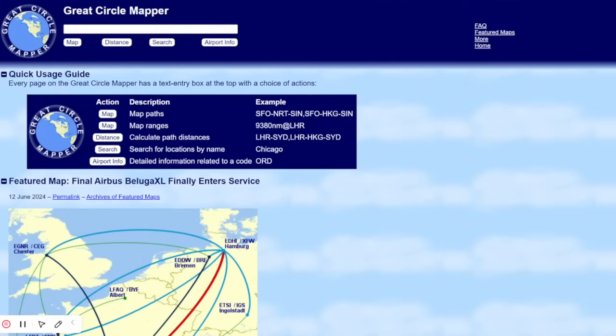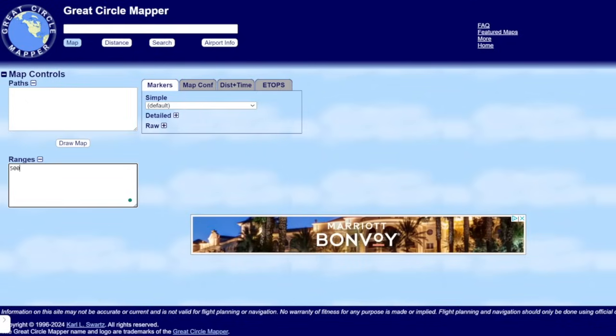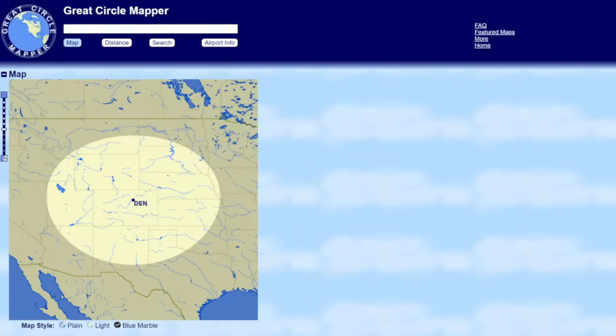There's another free tool that I like, which is Great Circle Mapper. Once you are on this website, you just click on Map, and then in the Ranges box, you are going to type in 500 MI, which is miles, at your airport. So let's say that you're based in Denver. You'll just type in your airport code, then click Draw Map.